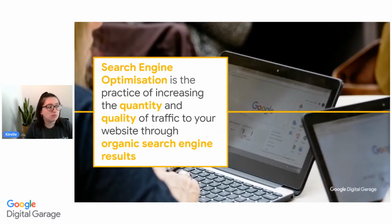So let's break these down one by one. Search engine optimization, SEO. This is the practice of increasing not only the quantity, but also the quality of traffic to your website through organic search results. Now, we saw in that video, Google has more than 200 signals that determine exactly how a page is going to rank when it comes to the search engine.